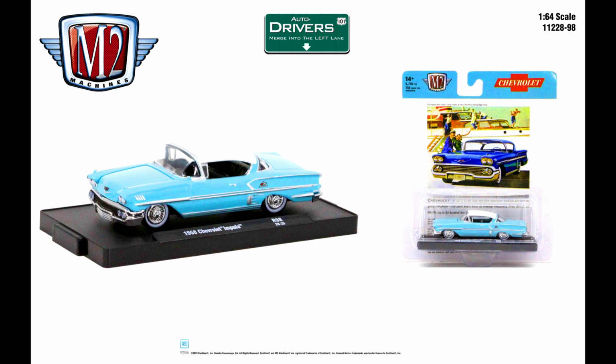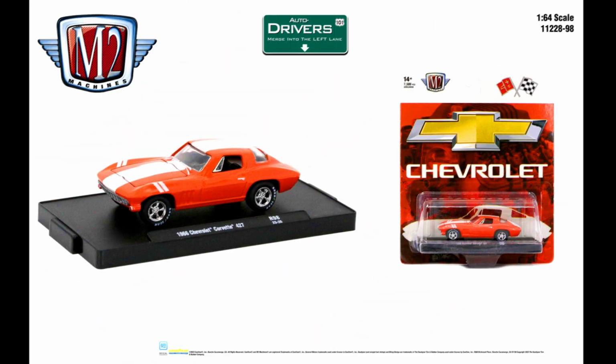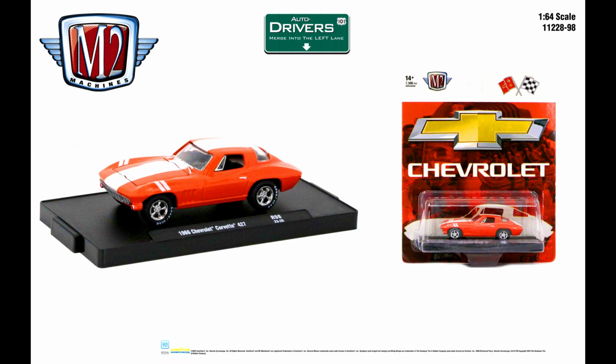Now let's check out some Basics by M2. The chase car in this set is a 1958 Chevrolet Impala.